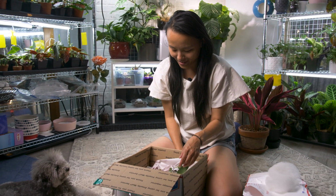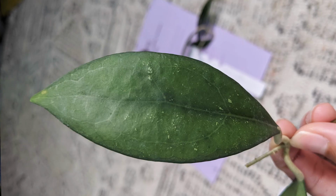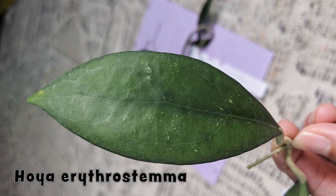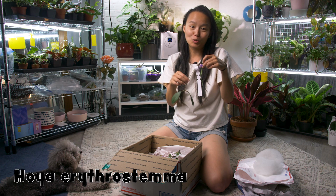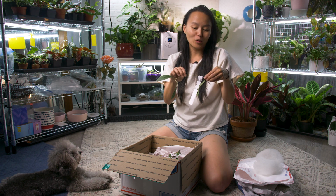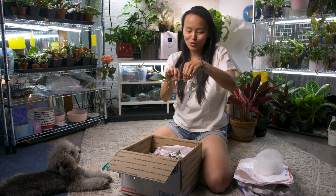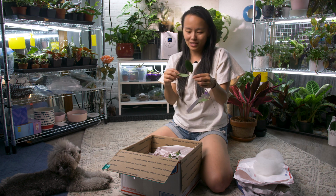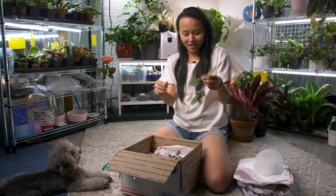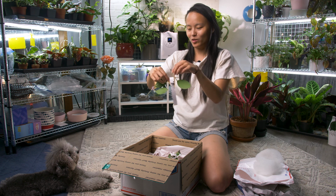Awesome! And another one, I have no idea, I'm not even gonna try. Never heard of this Hoya, but the leaves look amazingly beautiful. I love how he gives us these little clips so that when they grow, you can clip them onto your trellis. They're little baby hair, well, kids' hair clips. Awesome! Oh my God. My path to Hoya Queen.